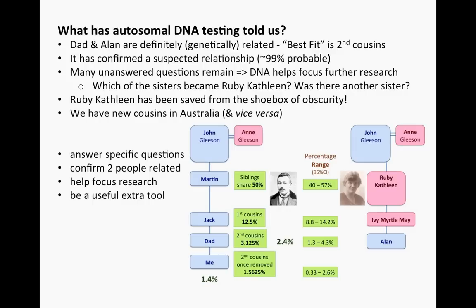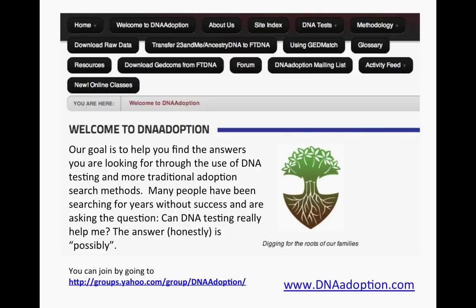It's helped break through a brick wall and opened up new avenues of research which previously we may not have thought of doing. So that's one story from the family. I'd like to also talk a little bit about DNA Adoption, a group in the US who've done some fantastic work on reconnecting adoptees with their biological families.